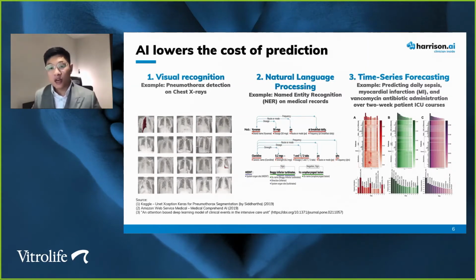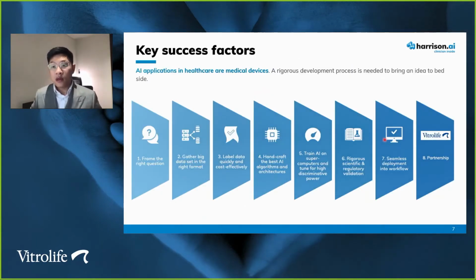And every day, our doctors look at blood tests, vital signs, and past history in order to make a determination about the likelihood of deterioration, such as sepsis or myocardial infarction in this example. So medicine is surrounded by predictions, and the reduction in the cost of prediction using artificial intelligence is an incredibly exciting thing. But how do we harness this technology and turn it from research into the bedside?